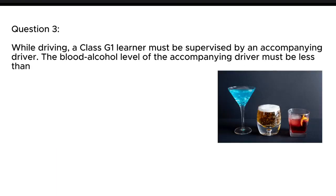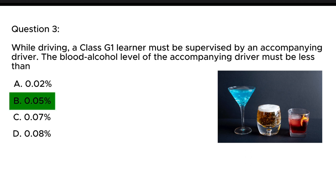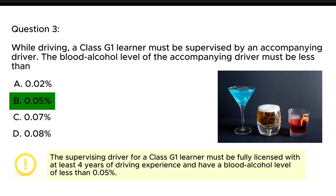While driving, a Class G1 learner must be supervised by an accompanying driver. The blood alcohol level of the accompanying driver must be less than A. 0.02%, B. 0.05%, C. 0.07%, D. 0.08%. The answer is B. 0.05%. The supervising driver for a Class G1 learner must be fully licensed with at least 4 years of driving experience and have a blood alcohol level of less than 0.05%.